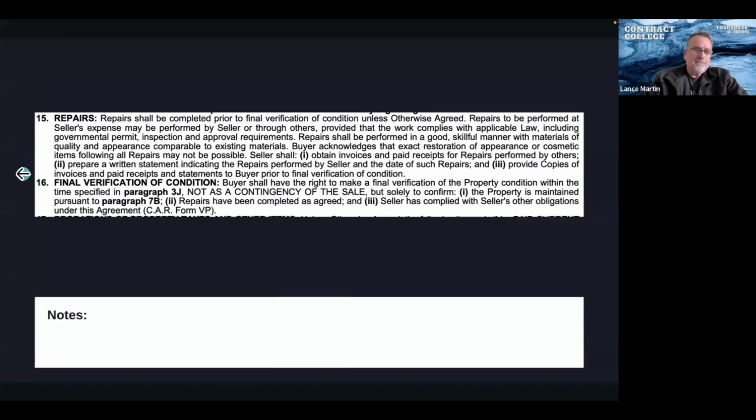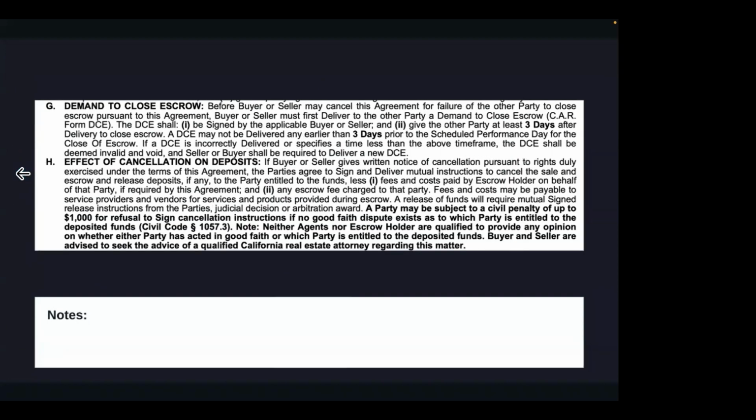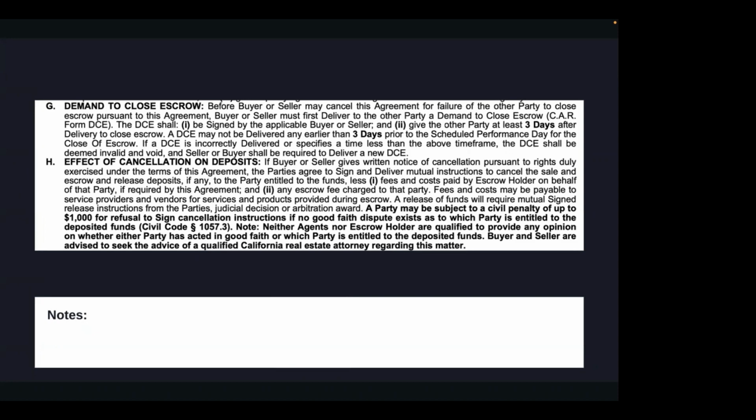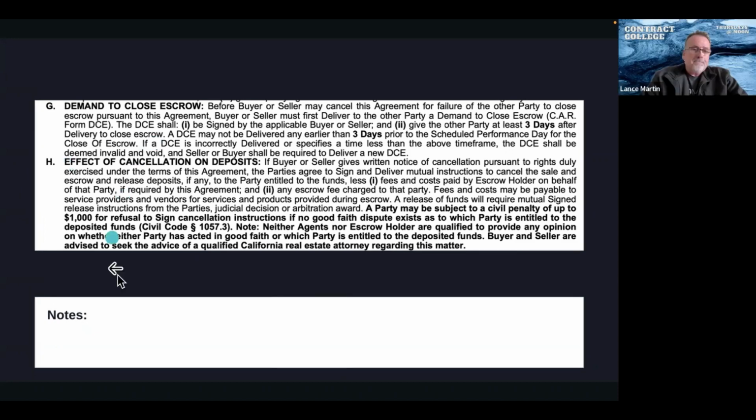All right. A question, please, before you move on. Go ahead, Mike. So either party may cancel the contract, correct? Correct. But it takes two to cancel escrow, correct? Correct. Okay, thank you. Yeah, on the escrow side, and maybe a better way to put it, it takes two to cancel escrow and resolve earnest money deposits. That's a great question, by the way.